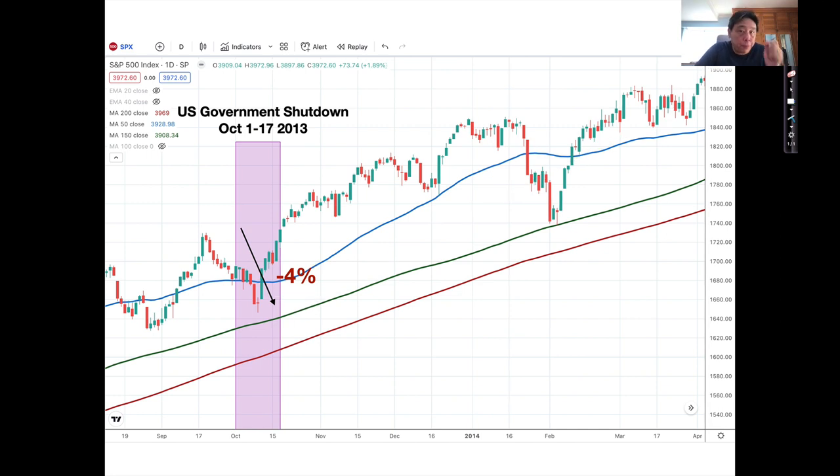Again, like I said, this problem would really hit the fan sometime in June. That's when the government will run out of money. So by that time, we should have the markets on a clear uptrend where the 50 moving average is above the 150 moving average. And hopefully by that time, the market is above the 200 moving average and it's a very, very clear bull run.